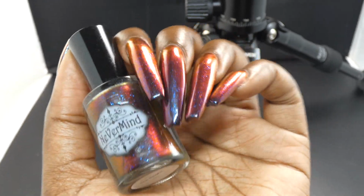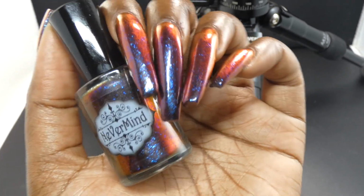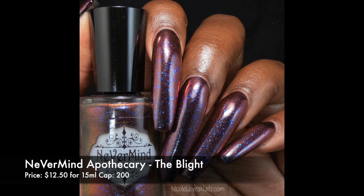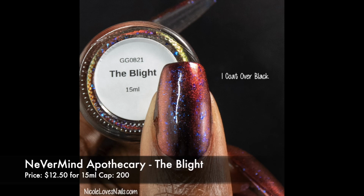Anyway, y'all know I love black to red multichrome pigments. I just can't get enough of this color shift. It's like a dark gray to a red to an orange to a gold. You just see so many beautiful colors, and the flakies are placed so nicely with this one.